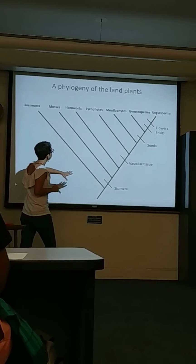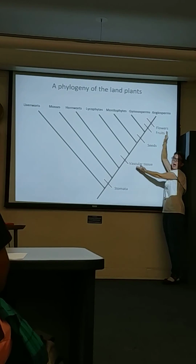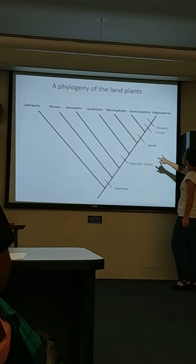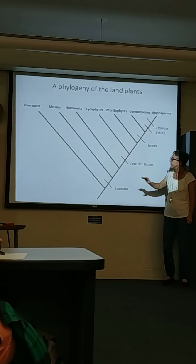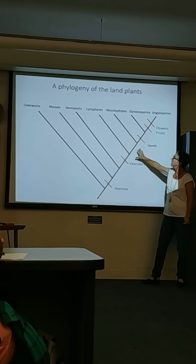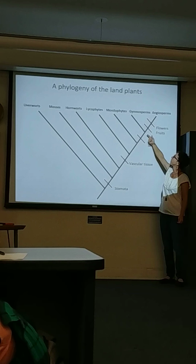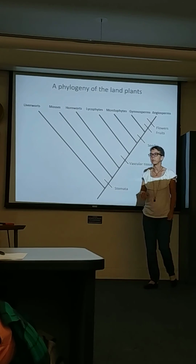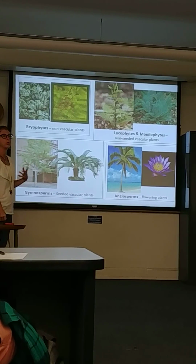These groups, the rest of these groups up here, the lycophytes, monilophytes, gymnosperms, and angiosperms, do have vascular tissue. That's the sort of pipes that move water and food through the body. These two groups, the lycophytes and monilophytes, are spore-producing plants that also have vascular tissue. And these groups up here produce seeds, gymnosperms and angiosperms. Gymnosperms don't make flowers and fruits, and angiosperms do. So that's what these hash marks refer to. So that's just kind of a general guideline of how these groups differ from one another.